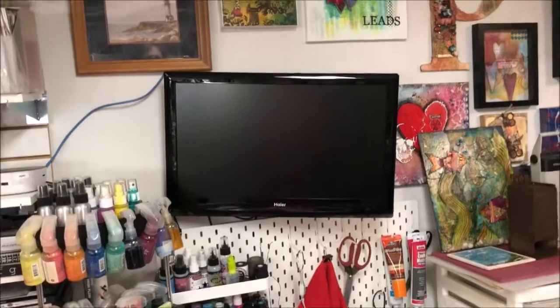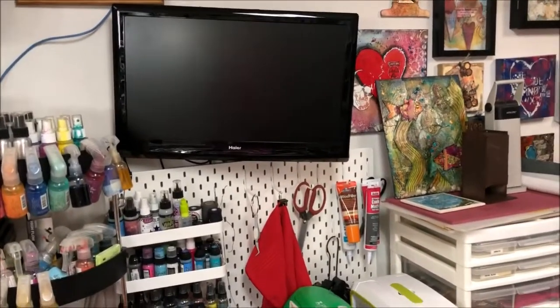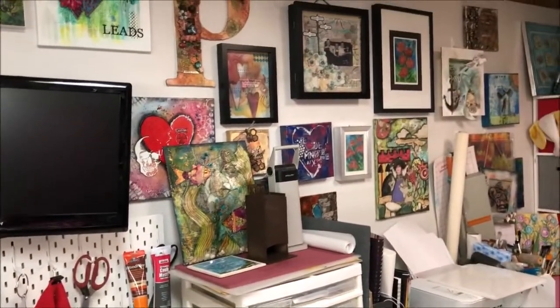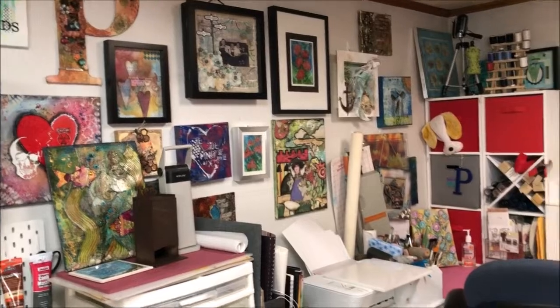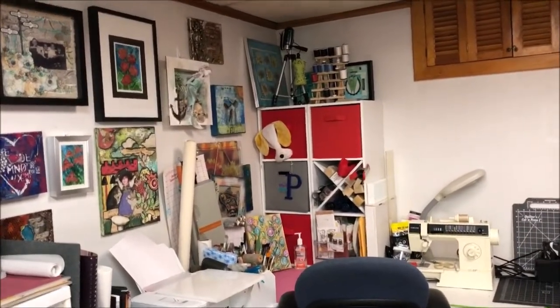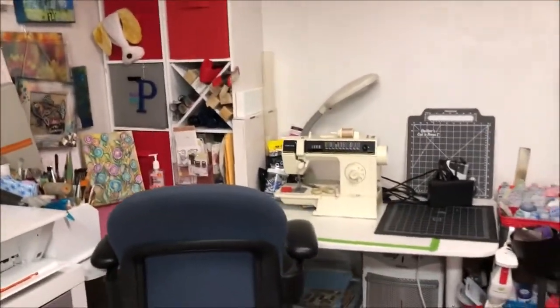And moving on down here, you can see I have an auxiliary computer and monitor here where I can watch TV or do additional filming. There's some art from me and my friends. Those are shelving units from Target. And that's a corner desk from IKEA.